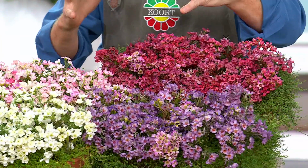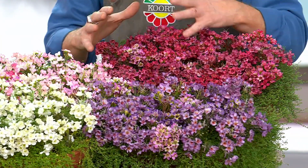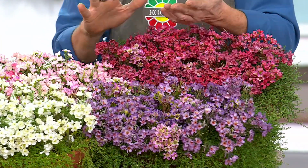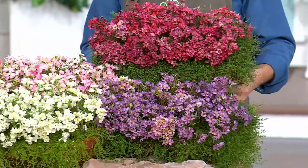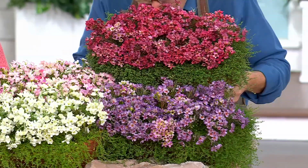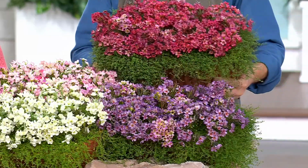And why do you want a ground cover like this? Because it's so beautiful. This is in the thyme family. It's called Trample Me Thyme. And it has that beautiful thyme-like fragrance. You could cook with it, but the other thyme is probably better to cook with. But it's edible and safe for pets and things like that.